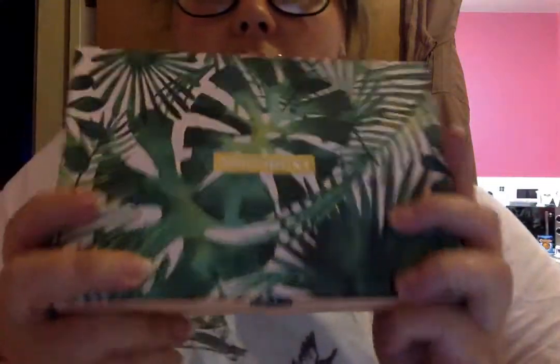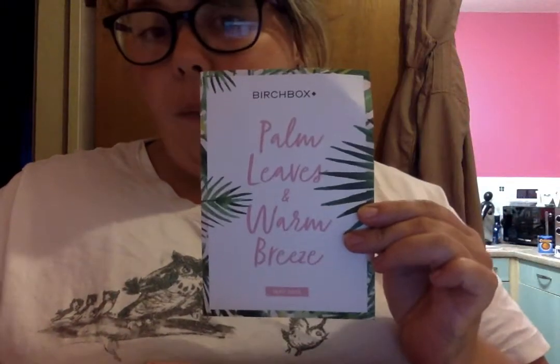So the box has come like this. It's a very summery one, I should imagine. It's got like summer leaves on it. So that's what it looks like, pink. So let's open it and find out what's in it. As you know, I've already looked. So I have my little leaflet, which tells me everything about the products inside. And if I put that down there, then we'll see.